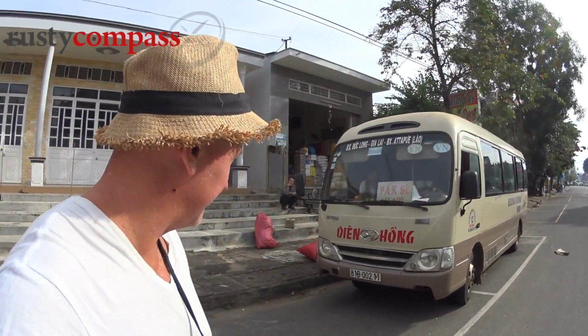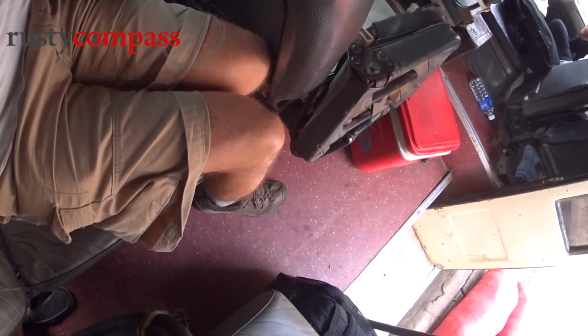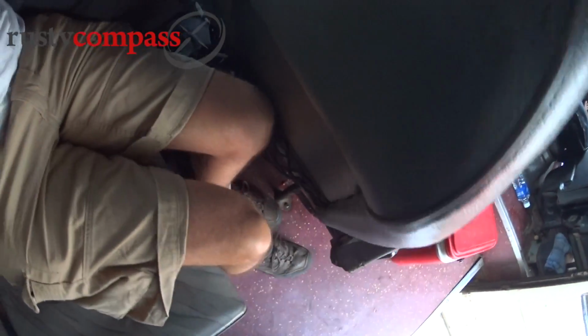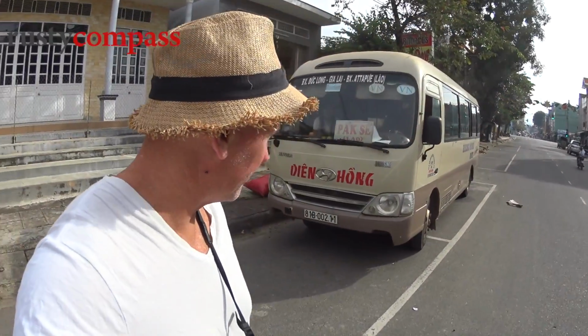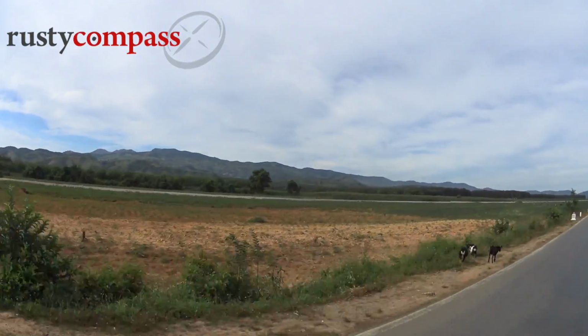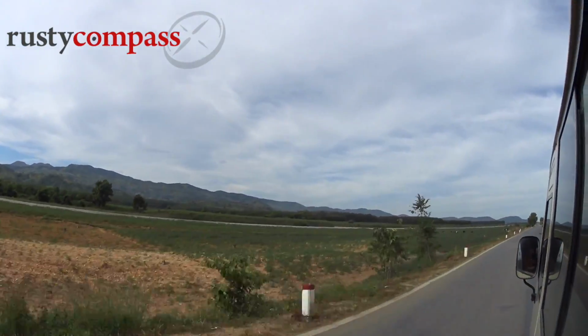These buses have absolutely no leg room, and so we booked 2 seats. So you can see the leg room problem here. And even with 2 seats, this is going to be a fairly long day, I think. And a very long day it was. Despite good roads, it took us 11 hours.